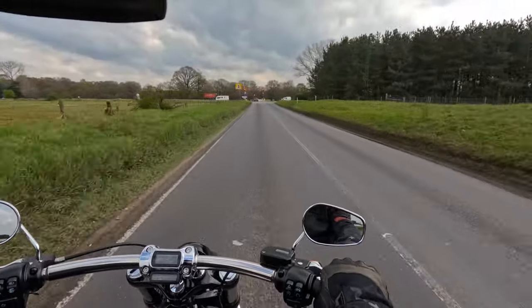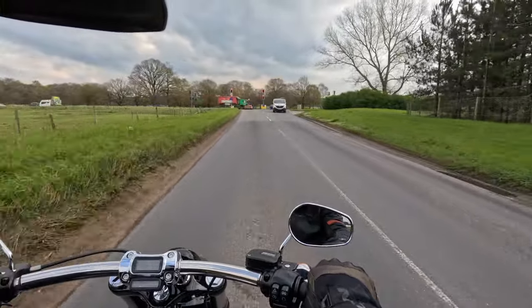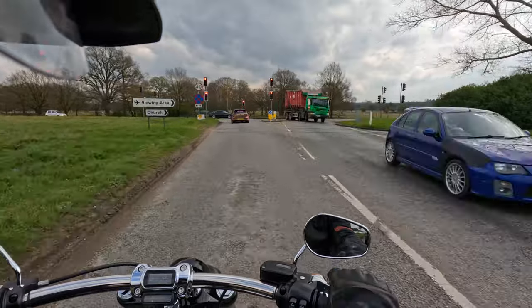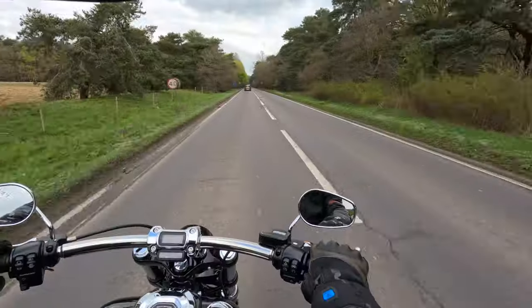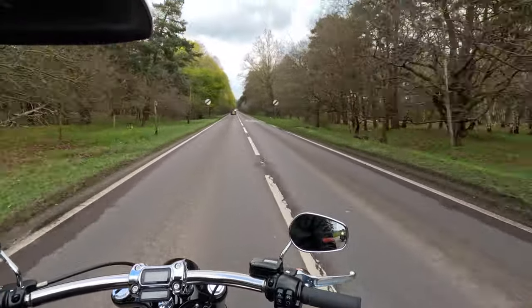Seems to have less wind protection. Even though Fat Bob's got no fairing, I think the little binnacle around the headlight keeps some of the air off you. So interesting, just such a small item as that can make a difference. So yeah, it's a really proper cruiser position, pose position.